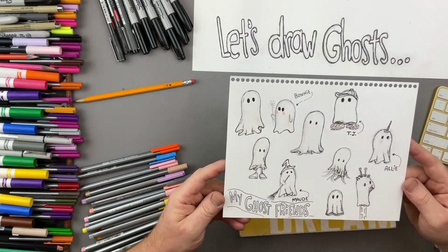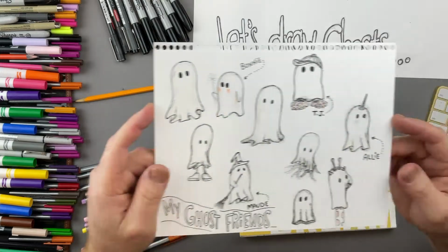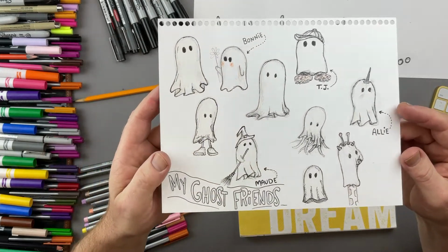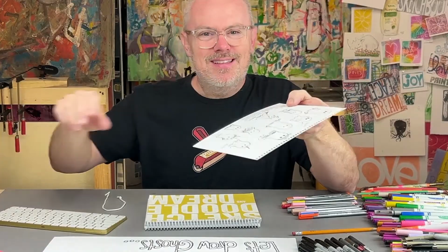And I have this idea. I'm going to show you how to draw cool ghosts like this. Look at these cool ghosts. I've got to figure out how to do this. But look how cute they are. So I had this idea. Are you ready for this idea?